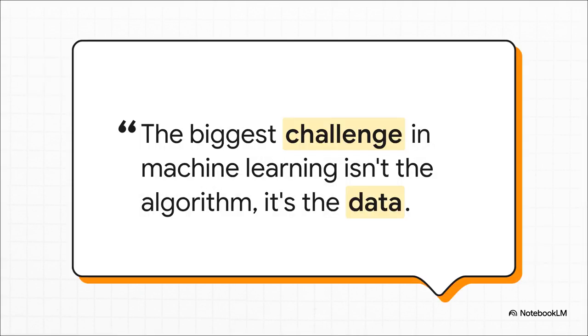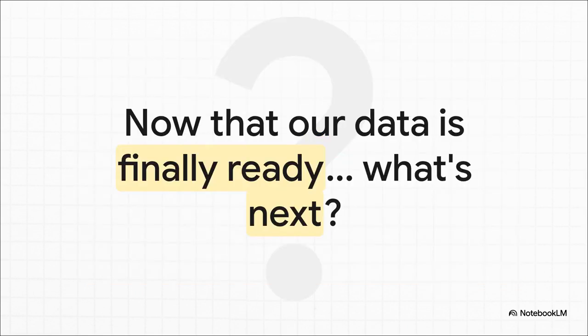And that brings us right back to our main point. So much of what makes machine learning successful doesn't come from picking the fanciest, most cutting-edge algorithm. It comes from the careful, thoughtful, and yes, sometimes difficult, work of getting the data just right. All of this work, all of this preparation has brought us to the starting line. Our ingredients are perfect. The next step is to finally start cooking and build the model itself. But well, that's a story for another time.